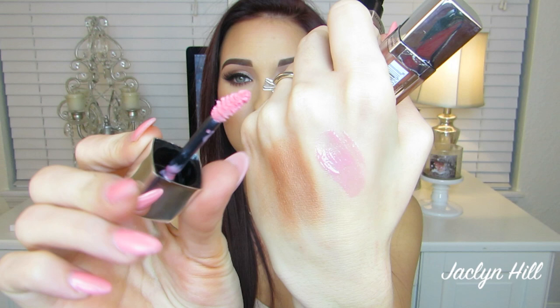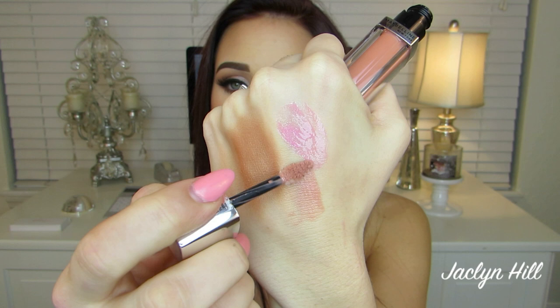I just love these. They don't even feel like an actual lip gloss. They feel more like a lip butter. They're so creamy. They go on so smooth. They have a nice little short handle to apply with. I just absolutely love these. They have great pigmentation. This nude one, Nude Illusion, is so pretty. You know I love my nudes. They're so creamy.